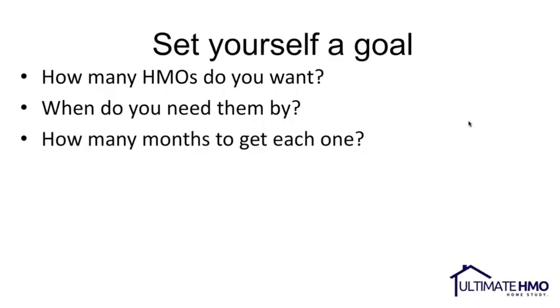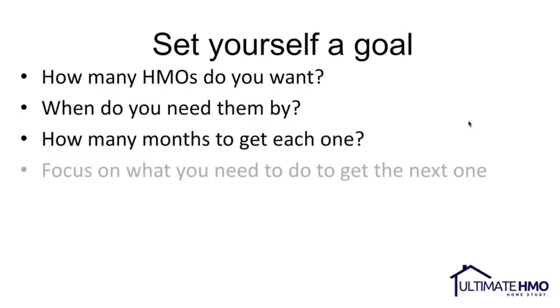So let's say you decide that you want 3 HMOs by the end of 12 months. So this time next year, you want to have 3 HMOs, and that'll be enough to get you out of your job. So 3 HMOs in 12 months means you're going to need to get 1 HMO every 4 months. And if you look at it thinking, okay, what do I need to do just to get the next one, and focus on that, then it doesn't feel quite as overwhelming. And actually 1 property in 4 months is very, very achievable.